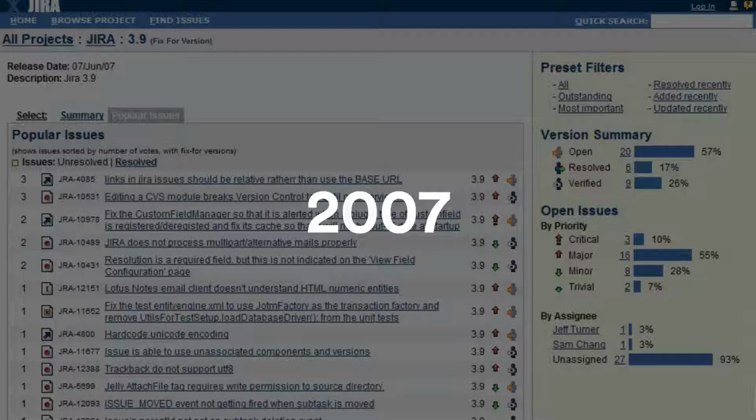Okay, pretty good. You've been using JIRA for like 2 years, 4 years, 6 years, 8 years. Yeah, all right, so then you know that JIRA has probably changed a lot over time. This is what JIRA looked like a little while ago, version 3.9. That was only in 2007. And this is what JIRA looks like today.